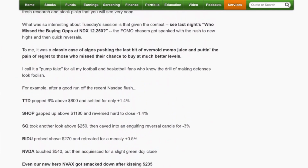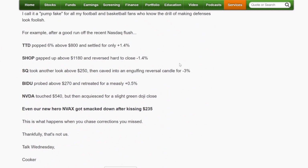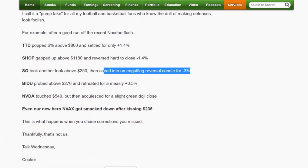So the question was, were we going to get another shot? And on March 16th, we got a big algo pump fake, I called it, where the algos ramped it higher to sort of spook all the people who didn't get their positions. So that's when you got a day where The Trade Desk pops 6% above 800 and then settles down. Shopify reached for 1,200 but closed red. Square looked above 250 and then caved into a big engulfing reversal candle, down 3%. So that's why that move on the 16th was just an algo pump fake. Blow out the people who are short or who feel like they missed it, and give a chance for some funds to sell. And so that's exactly what we saw then.